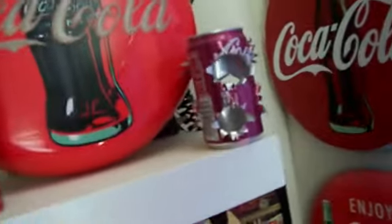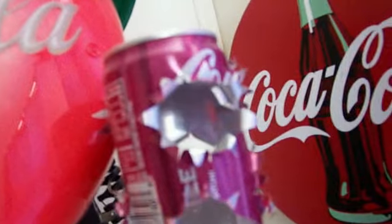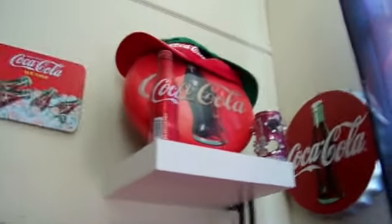mini Coca-Cola cherry can that's been shot by many bolt rounds. And so there's just a bunch. It just went through so many times. And so my friend gave it to me. He was like, hey, we were shooting Coke cans the other day. And I know you collect that. I don't know if you want this one. It got bullet holes through it.